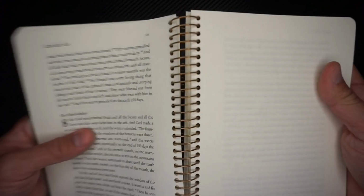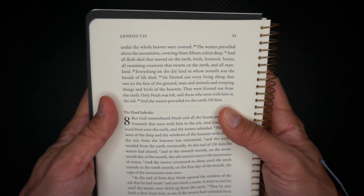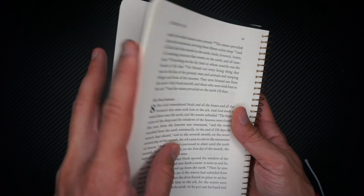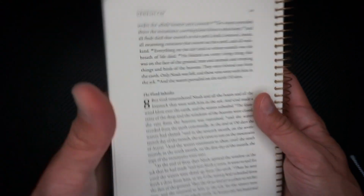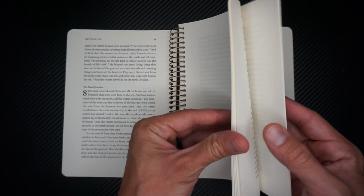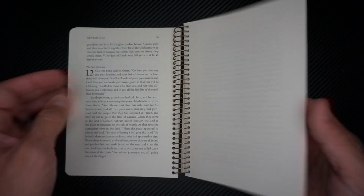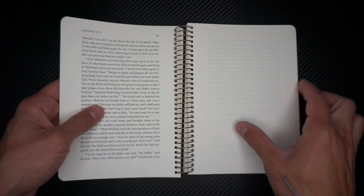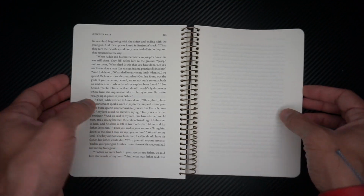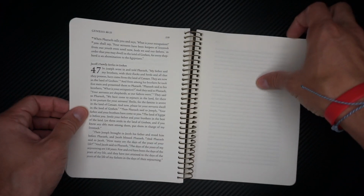Because this is spiral bound, you're going to be able to easily fold it to write, hold, and read. Just really nice. This is even a nice, clean way to read the book of Genesis, right? So this is a really cool, unique edition, a way to take notes and a way to read, all around. I personally think this is really cool.